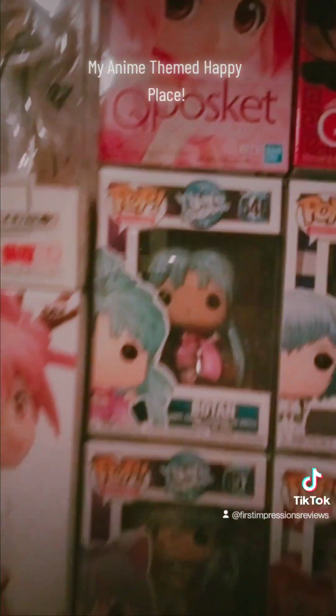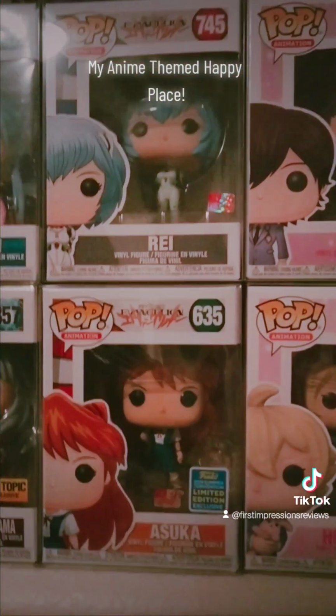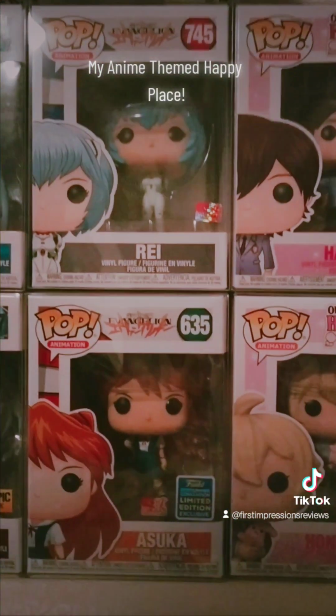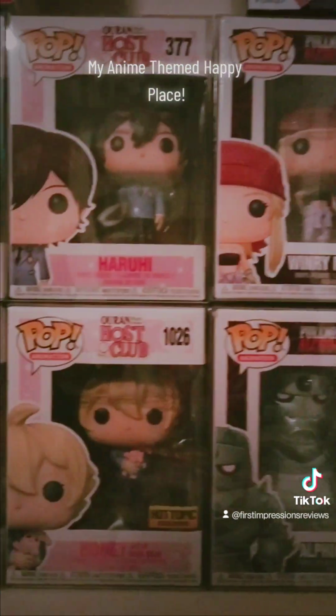Now some anime-themed Funko Pops. Some Yu Yu Hakusho, Neon Genesis Evangelion. I like how Funko decided to do the original Evangelion, as so much today is based on the rebuild films. This is Host Club, very funny anime if you haven't seen it.